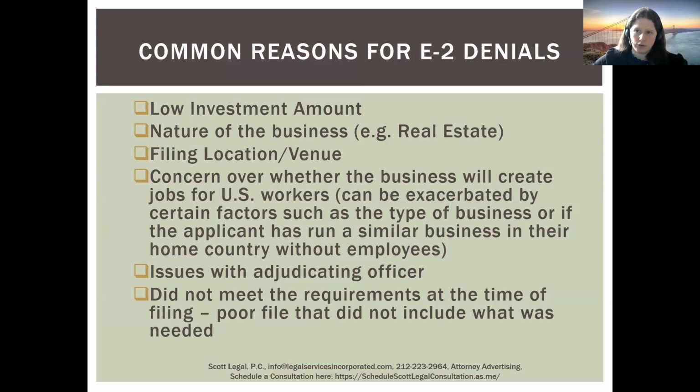So if this is a concern for your case, sometimes it can be very helpful to hire an employee before you file. It's not required, but in those types of cases, it really can be something that strengthens the application significantly. Another reason could be issues with the adjudicating officer.